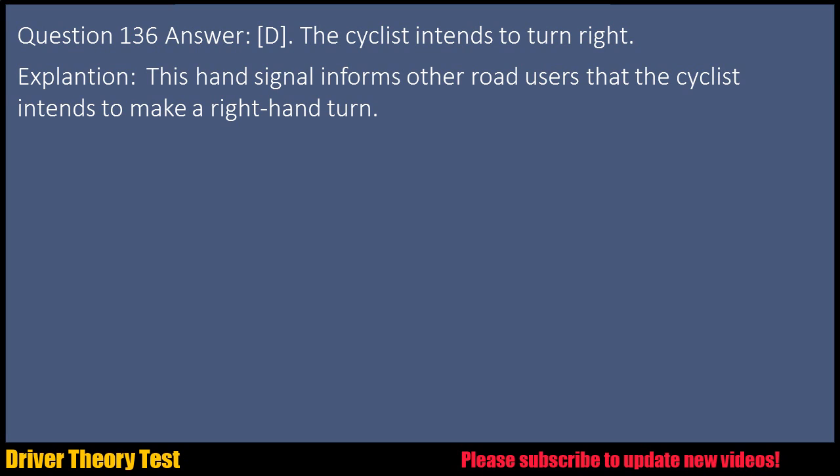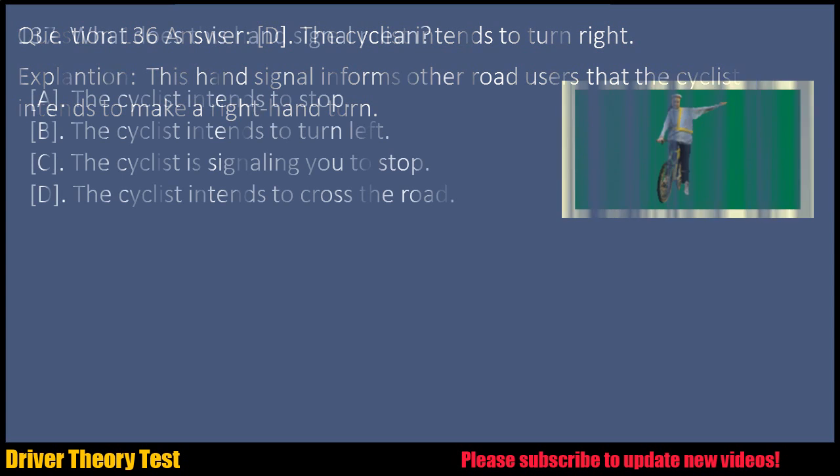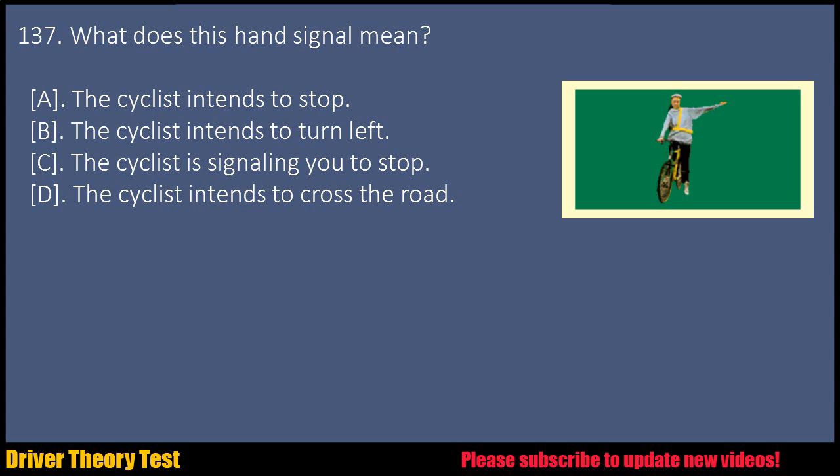The cyclist intends to turn right. Explanation: this hand signal informs other road users that the cyclist intends to make a right-hand turn. Question 137. What does this hand signal mean?